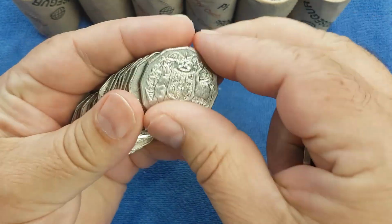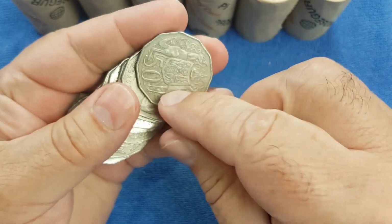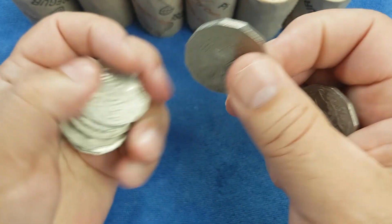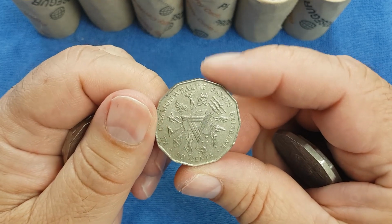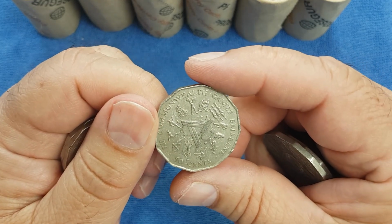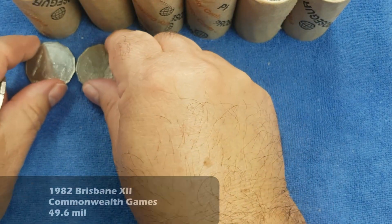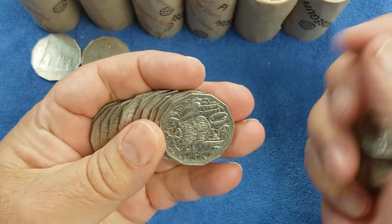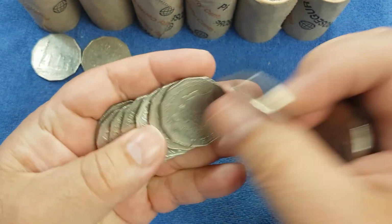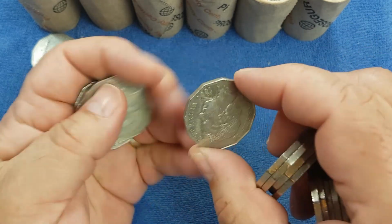So what we're looking for is commemoratives, low mintage coins, coins worth more than face value. But there are a lot of common commemoratives amongst the Australian 50 cent pieces. Here is the Commonwealth Games Brisbane from 1982. So we lay a row at the top, calling them the common commemoratives, and we go through all the coins looking for coins of low mintage and not intended for circulation.